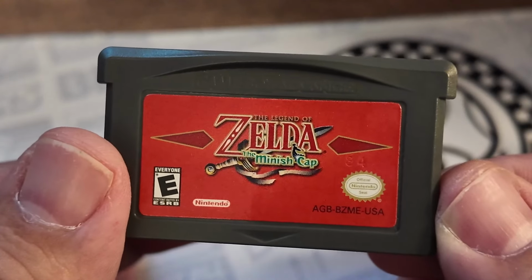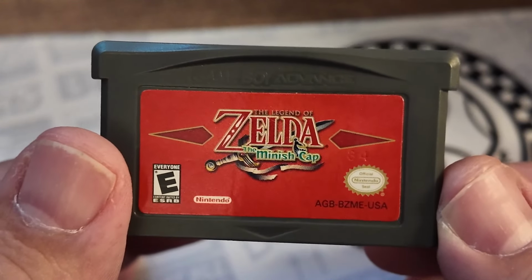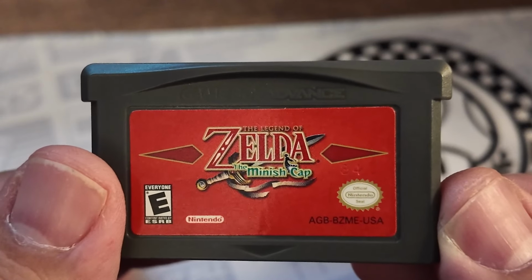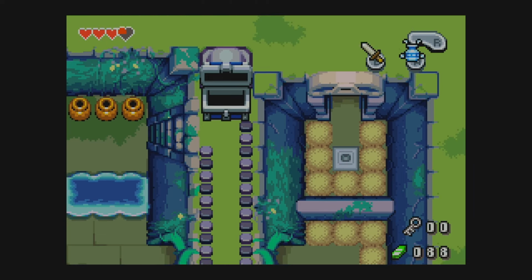One of the best Zelda games ever made. I do think that Minish Cap is unfortunately overlooked for stuff like Link to the Past, when I personally think this is a better game. Yup. Come at me, haters. I do think Minish Cap is a better game than Link to the Past.